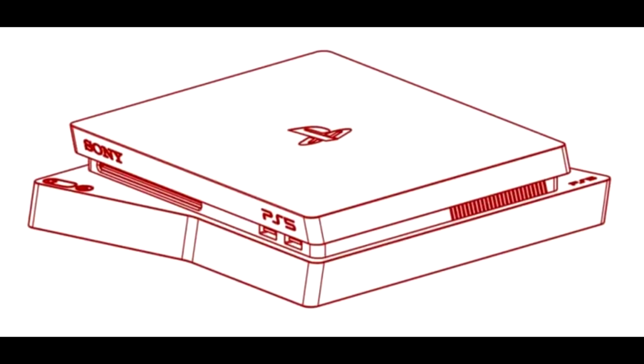However, there is a lot to go off based on this leak. Now, it does look like a PlayStation console for sure.